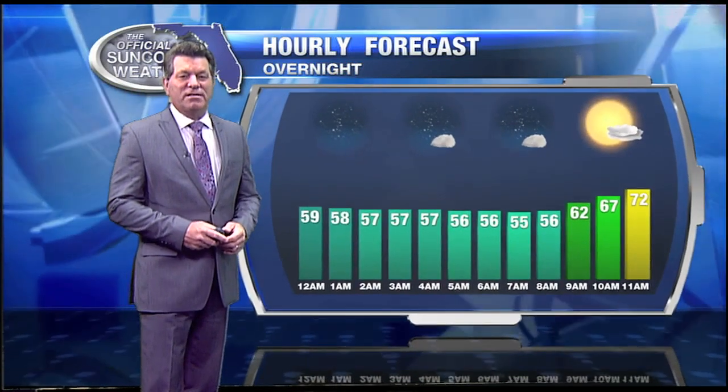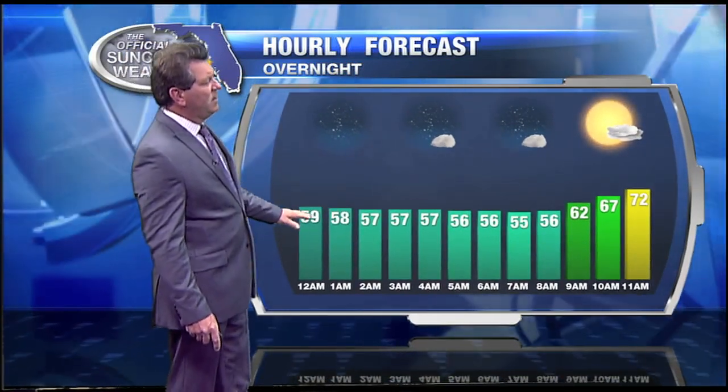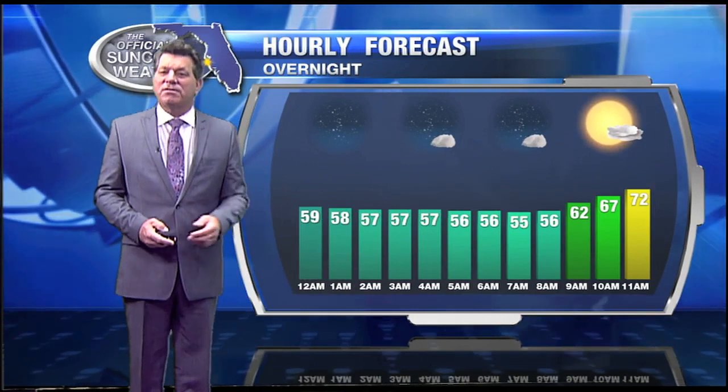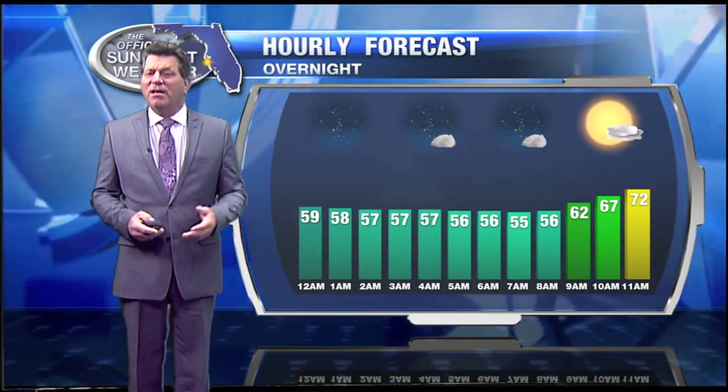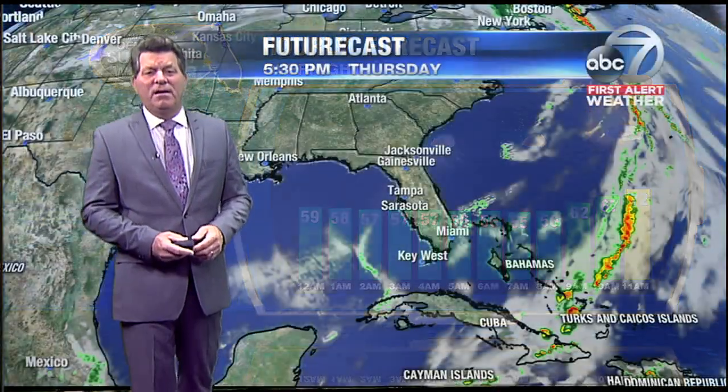Now the forecast tonight, temperatures will drop pretty quickly. By midnight tonight, down into the upper 50s and staying into the mid 50s all the way through about 8 o'clock. 9 o'clock will start to warm up. You'll notice a little bit warmer temperature tomorrow, but still it's going to be comfortable. The dew point temperatures will stay pretty low even throughout the day.